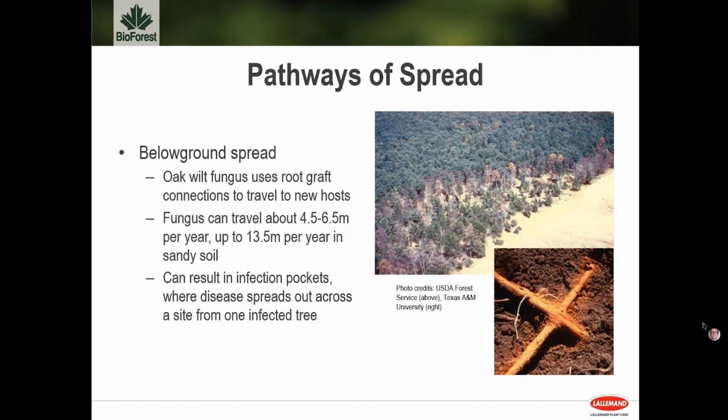Those root grafts usually form between trees of the same species group, like the red oaks and the white oaks often graft together. But most of the time, trees will graft with other individuals of their own species. Usually that would be a beneficial arrangement for the trees, but the fungus capitalizes on that connection to spread and infect new trees. And in forests and urban areas where there are groups of oak trees, that can result in infection pockets, like we see in the photo here, where the disease spreads out through the roots from one infected tree to the neighbors, gradually expanding over the course of several years.